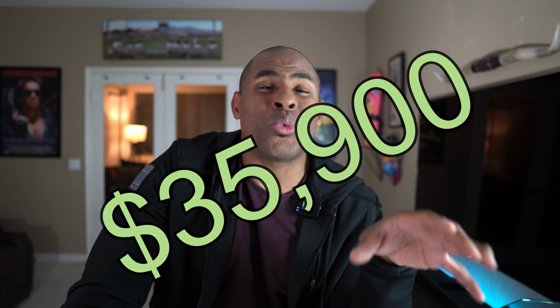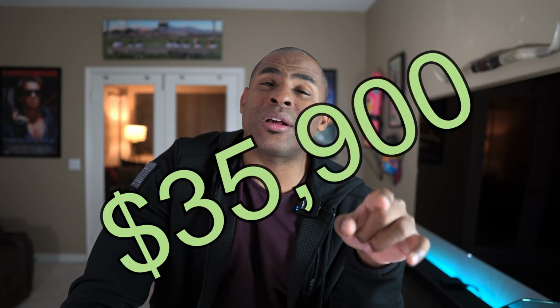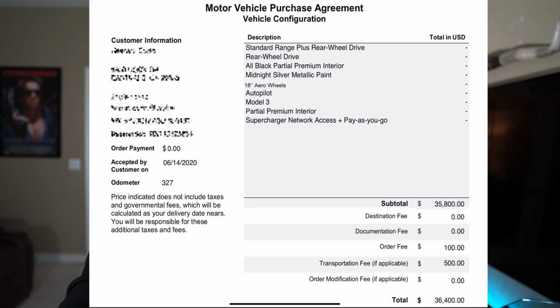The price that was offered to me for the 326 mile Standard Range Plus Model 3 in the same color was $35,900, and that includes a $100 order fee. There's no destination and documentation fee, so no $1,200 add-on. And remember, he did end up removing that $500 transportation fee. So there is some room for negotiation, as you can see when you call instead of doing it online. So that's $35,900 before taxes compared to $40,190. Now this is a difference of $4,290. And of course the taxes would be higher on the more expensive model, so I saved some money there as well.